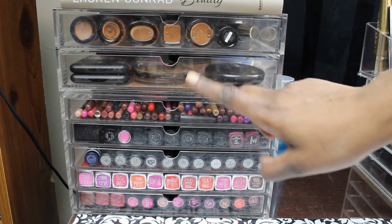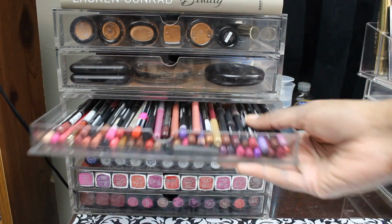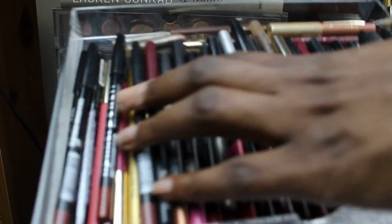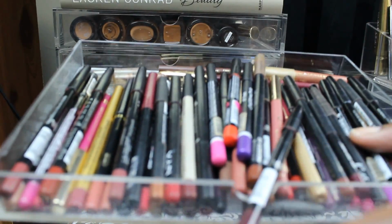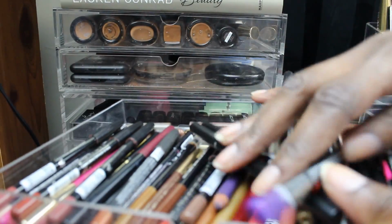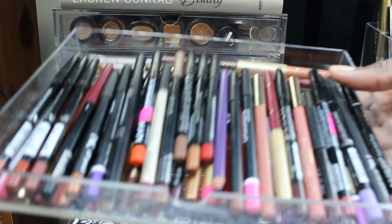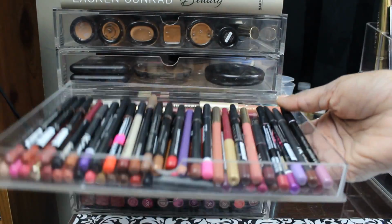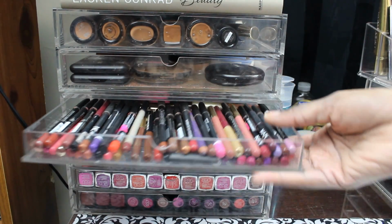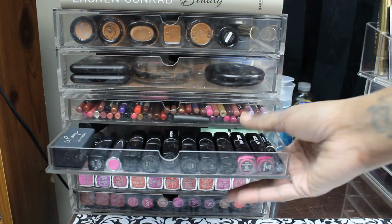So moving down, this is my first 5 drawer Muji set, and in the first one I store all of my lip pencils. I know I have a zillion of them. Most of them, including the ones that just fell on the floor, are drugstore or dollar store ones. But at one point I was addicted to lip pencils, and so that is why I have so many. But they just sit in there neatly like that. And as you can tell, it fits a zillion. There's probably room for at least like 30 or 40 in one of these small drawers.